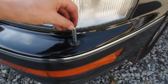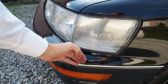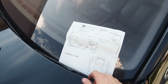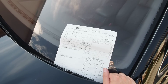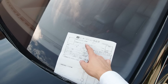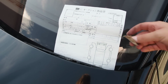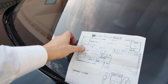Looks like this is electronic, and it comes up and shows you where your front corner is so you don't scuff your bumper. Anyway, back to the sheet here. Now, the seller didn't write anything about the car, and part of the reason, I imagine, is because these Celsiors have a really low value here in Japan because they have a large engine, which means expensive taxes here, and anything that's 25 years old is generally considered too old in Japan, because people here want everything to be brand new, it seems.